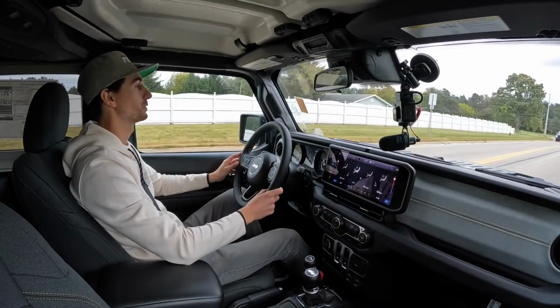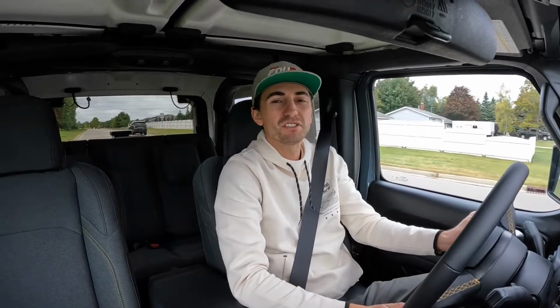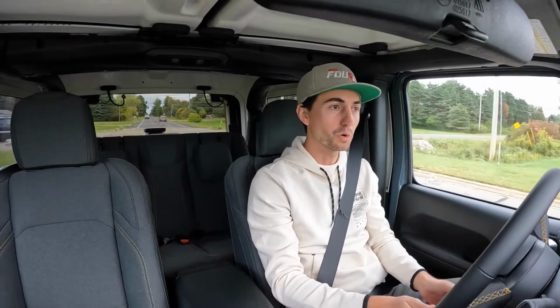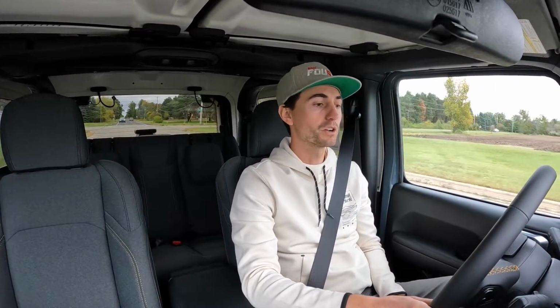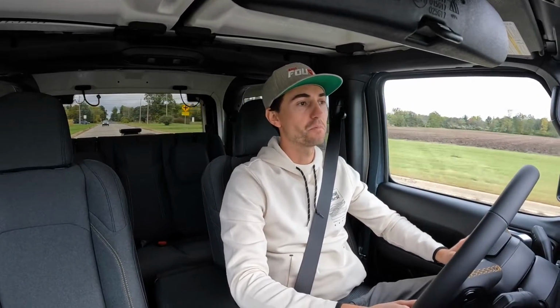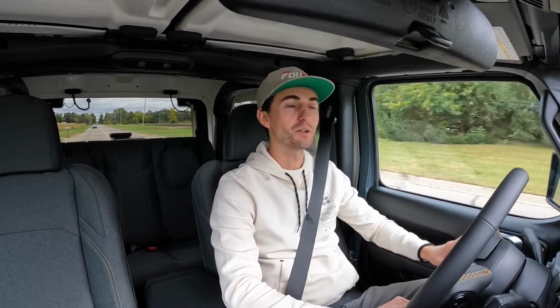Got plenty of tech now for 2024, and the fit and finish has improved a lot to where it feels like a nice vehicle. Now, for $47,000, still quite a lot of money for just a two-door that isn't a fully loaded Rubicon or anything like that. But even the 4-cylinder feels peppy enough that it's not sluggish or way too slow for the pricing. And when you factor in what it can do off-road, it really comes to life.